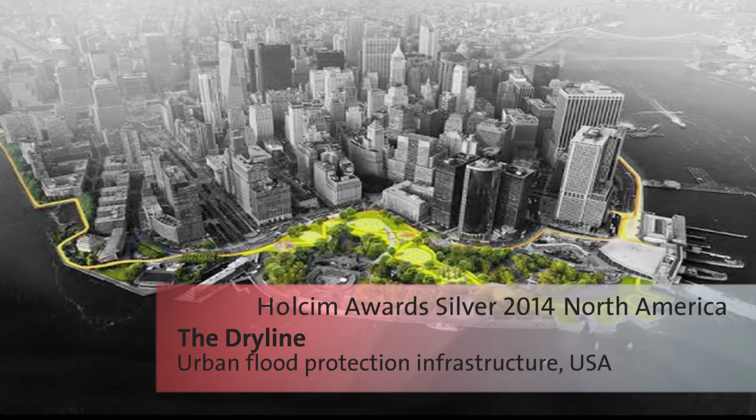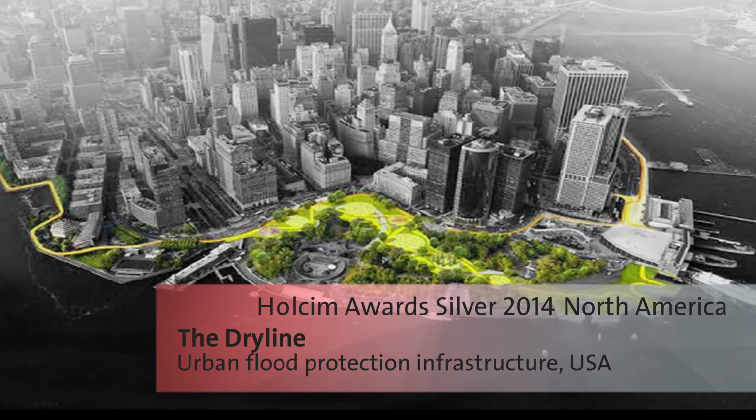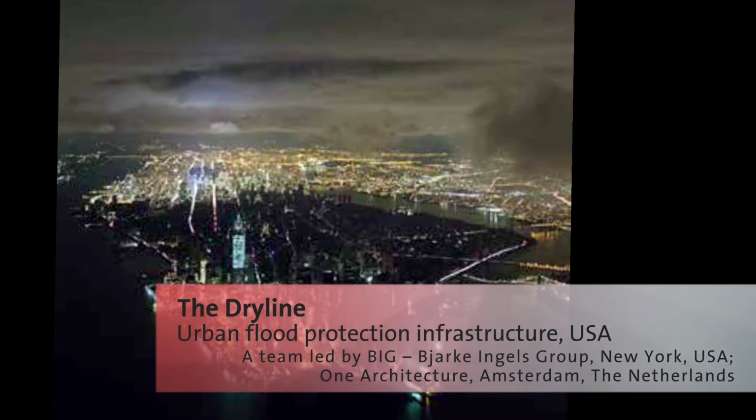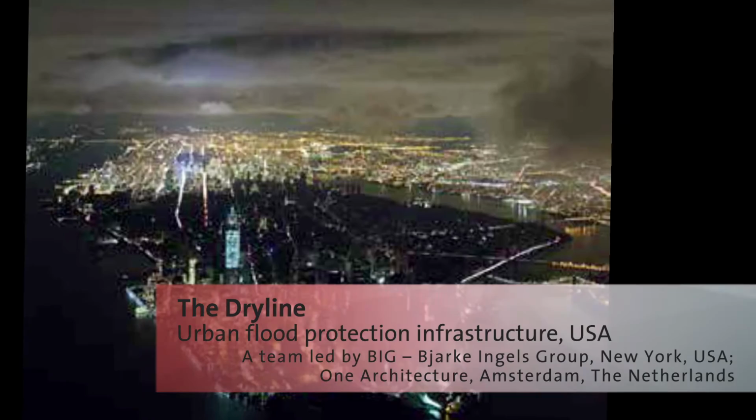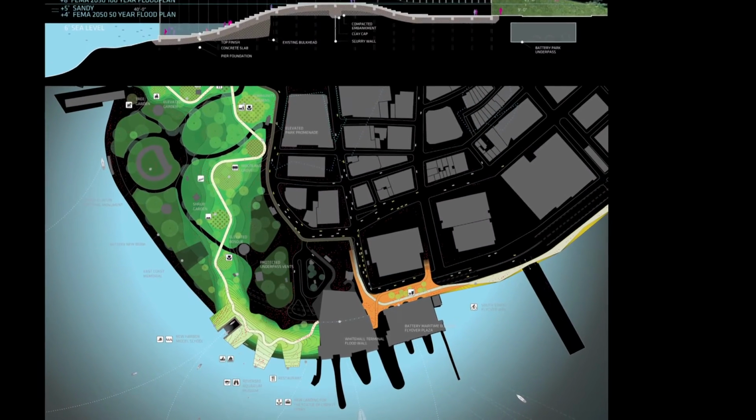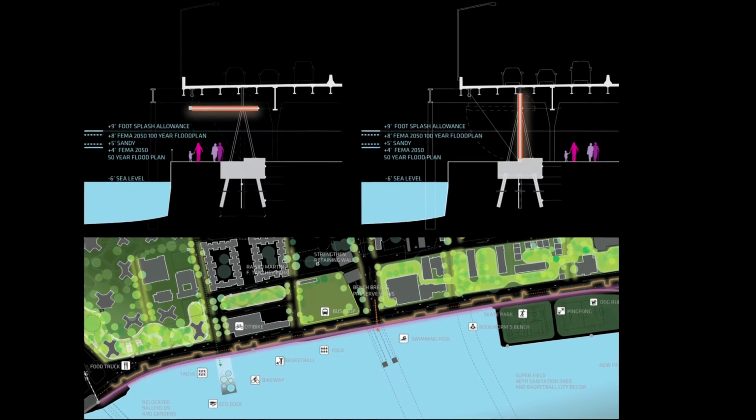Superstorm Sandy caused enormous damage to New York in 2012. The federal government put up $50 billion in emergency relief funds, $5 billion of which was earmarked for preventive measures. The project The Dry Line was developed for Manhattan.